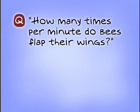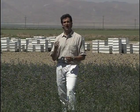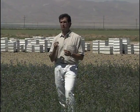Now, guard bees, or honeybees for that matter, won't attack or sting you unless they feel threatened. So when you hear that buzzing around your head, they're not mad at you, they're not going to sting you, they're just flapping their wings. Now, take a guess. How many times per minute are honeybees flapping their wings? The answer, bees flap their wings more than 11,000 times per minute. Wait a minute, that's 183 times per second.